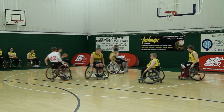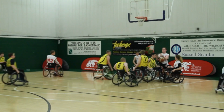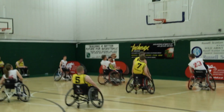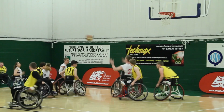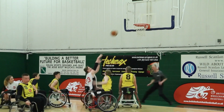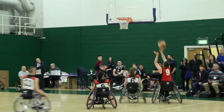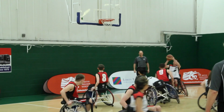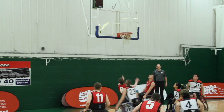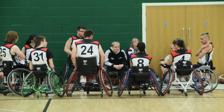Before those semis could be played though, first we had the plate semi-finals as the 4 defeated teams competed for classification. First up, CWBA was simply too strong for the CWSC in the battle of the acronyms, winning 20-6. While on court 2, the Tees Valley Titans put up a real fight with some great play, but were eventually beaten by the Blackhawks, 21-14.